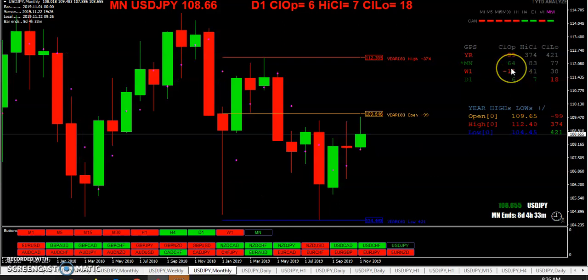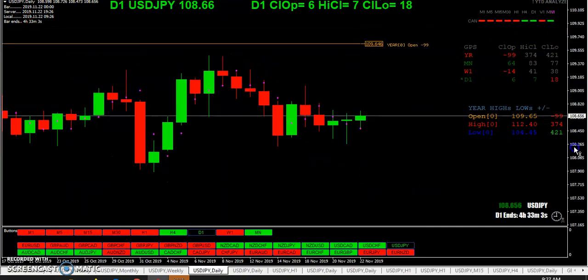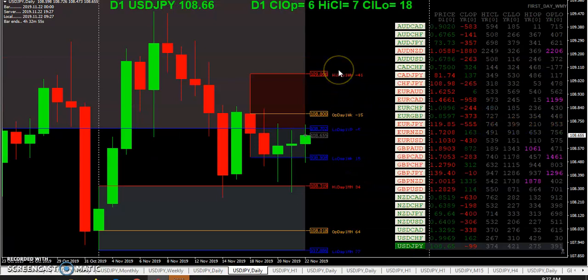For the year, we are down 99 pips off the open. Let's see, don't I usually have a D1 chart here? So you can see that there. On the day, what an interesting day we have here.